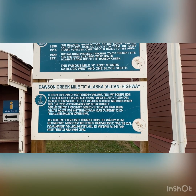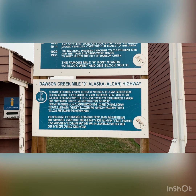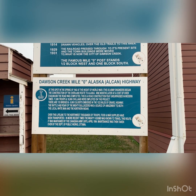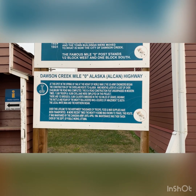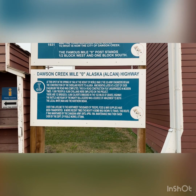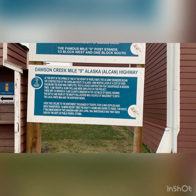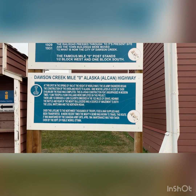Alright, at this spot in the spring of 1942, at the height of World War II, the U.S. Army engineers began the construction of the overland route to Alaska. 9 months later, at a cost of over $140 million, the road was completed. This is a road construction feat unsurpassed in modern times. 11,000 troops, 16,000 civilians were employed on this project. There are 133 bridges, 8,000 culverts embodied in the 1,523 miles of gravel highway.